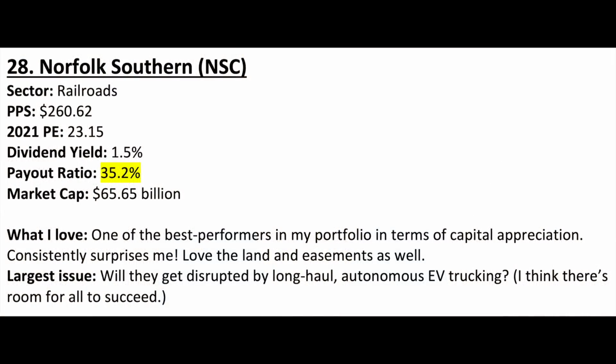And so the next one I want to go through is Norfolk Southern. This is a railroads company. Boy, has this one been one of the best performers that I own. I have made a lot of money on Norfolk Southern, much more than I ever thought I would. Dividend yield is only 1.5%, but the payout ratio is low at 35%. And I've just made a ton of capital appreciation. It consistently surprises me. I love that.